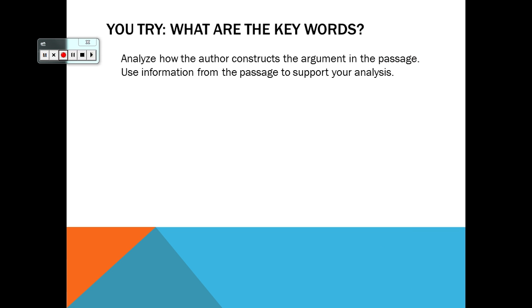Okay, so I'm going to give you a chance to try this. So if you're playing at home, what I want you to do, what you should probably do, is get out a sheet of paper and write down the keywords from this passage. So you can just pause the video now, take a look at it, and then come back. I'll give you a second.